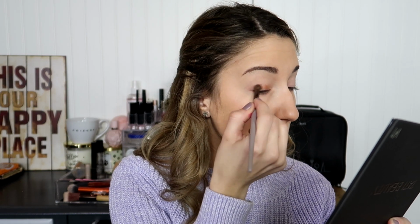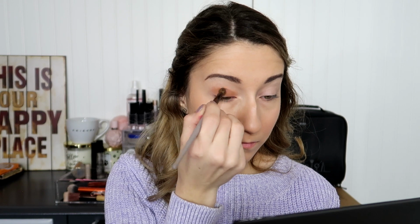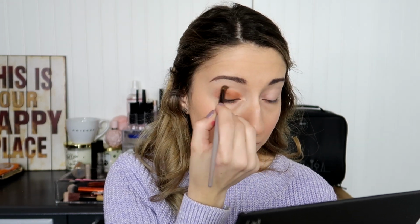I then took the shade Soothe in Matte, and I put it all over my lid in a packing motion, and then I started to blend it out. I wanted to get as much color as I could, again, to cancel out any veins or redness, and then I wanted to just blend it so that it didn't look too harsh.